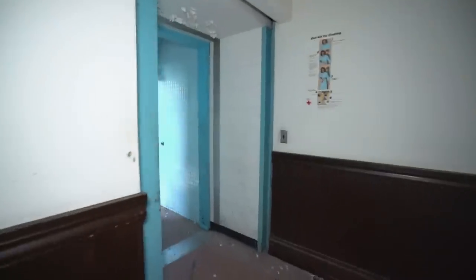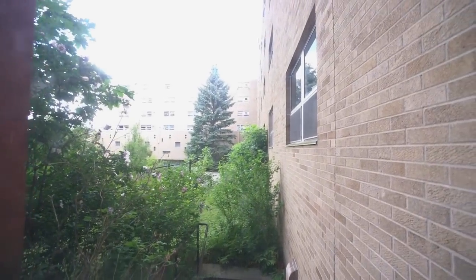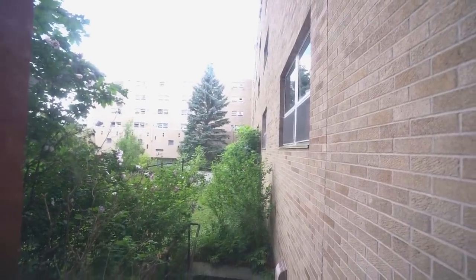So we found a blue hallway here, and this actually leads to another building. So we're not gonna go there quite yet, because if we look outside, that building that we would be going to has like 4 stories and many rooms. So we're gonna continue our exploration of this building before we move on that way.